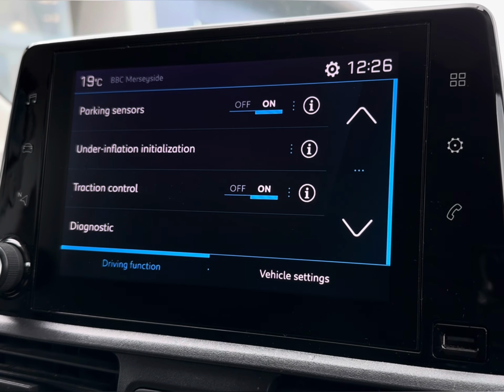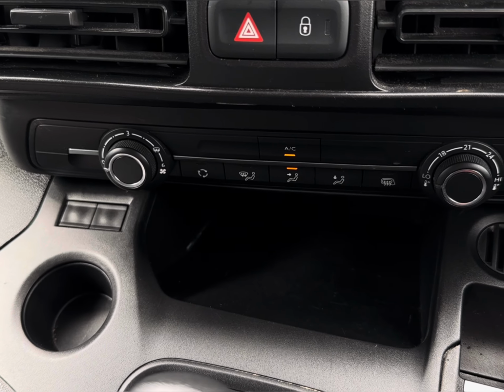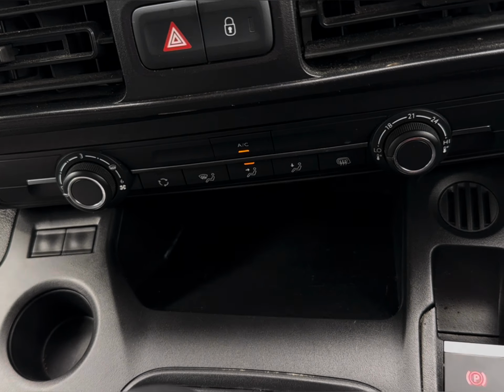You do also have your on-screen driving functions alongside your parking sensors, which will be activated when you do pop the car into reverse, alongside your main climate dials just below and a handy small storage pocket.